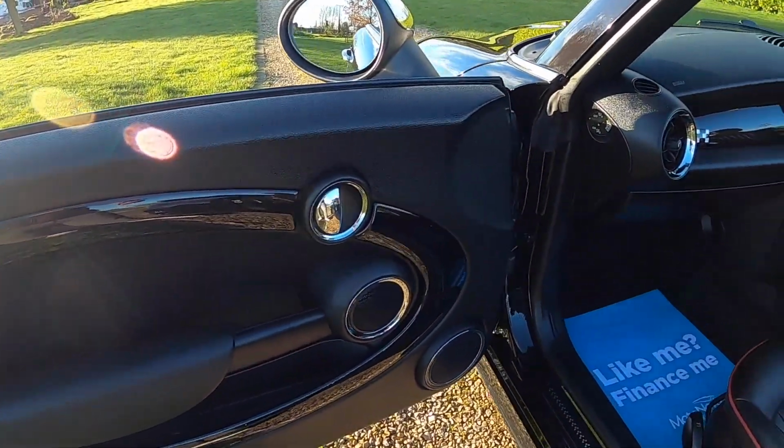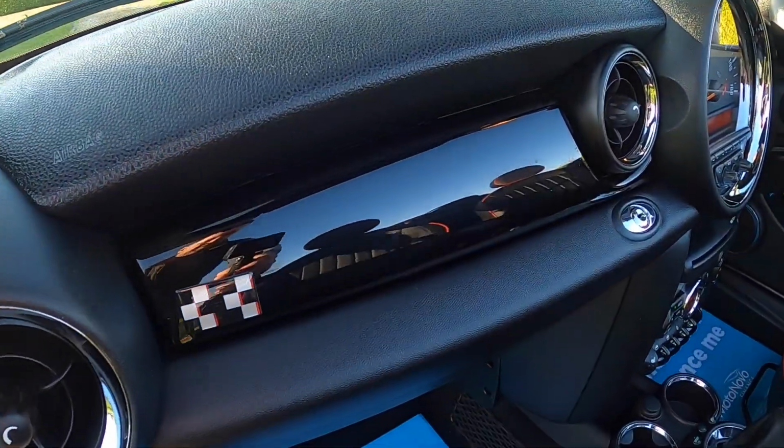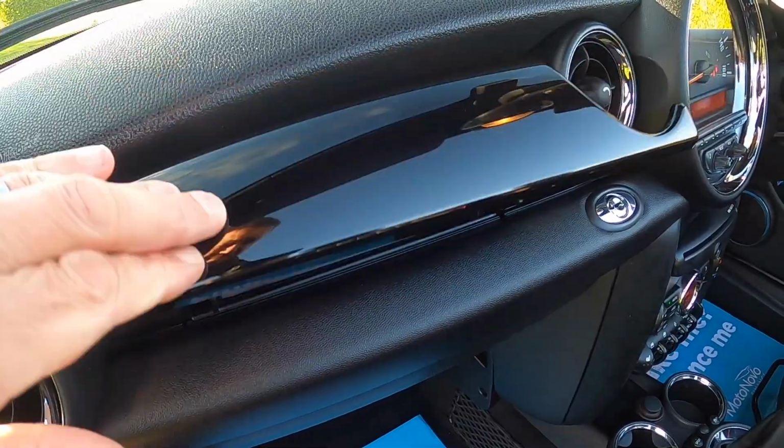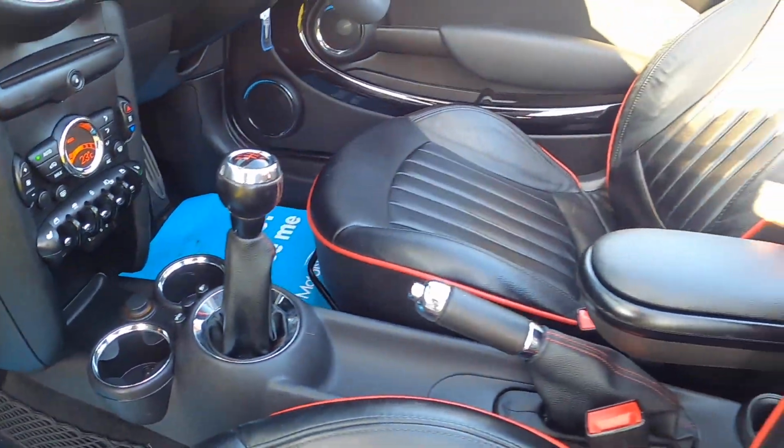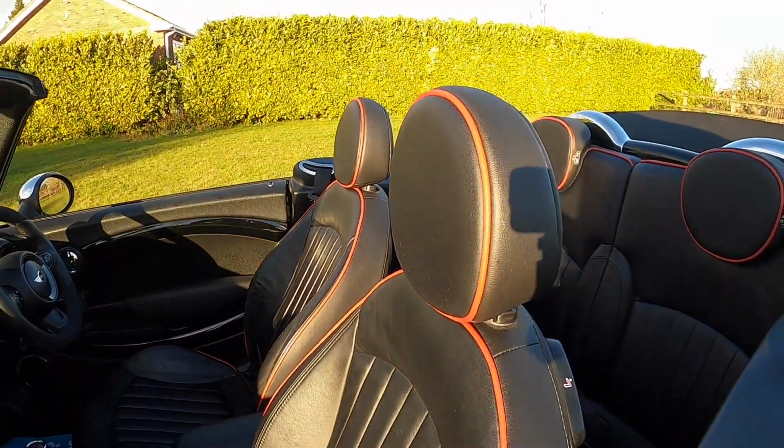The piano black trim extends all the way through the passenger side. And the chili pack models have the secret storage glove box. It's got the optional Harman Kardon hi-fi upgrade. Storage nets are part of the chili pack, as is the height adjustable passenger seat.